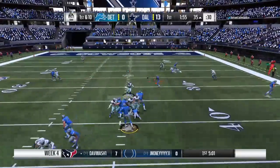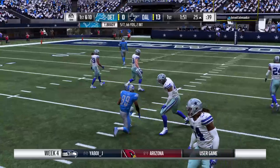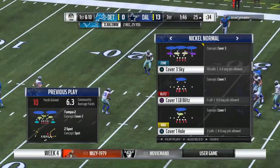Throwing on 1st down is Brady. Baldwin with it over the middle. And they're able to get this one past the 30 to the 25-yard line. 10 more there and another 1st down.